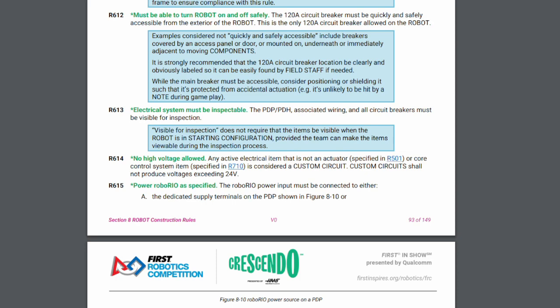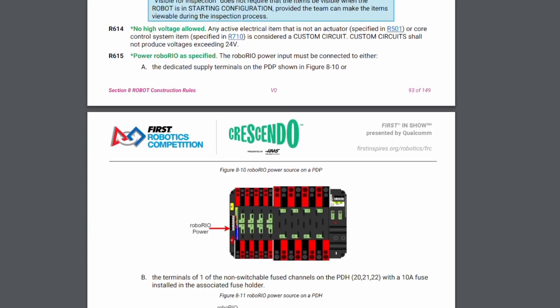R614. No high voltage allowed. Any active electrical item that is not an actuator specified in R501 or core control system item specified in R710 is considered a custom circuit. Custom circuits shall not produce voltages exceeding 24 volts.